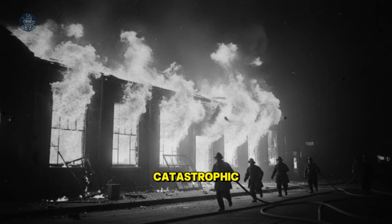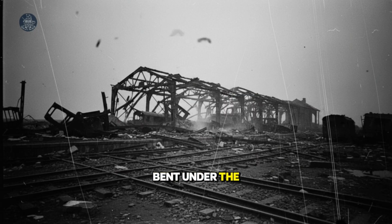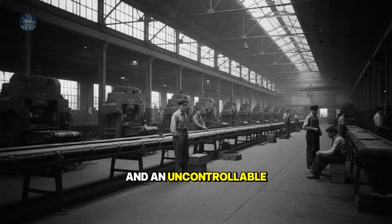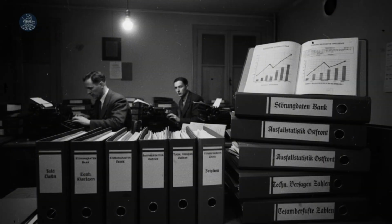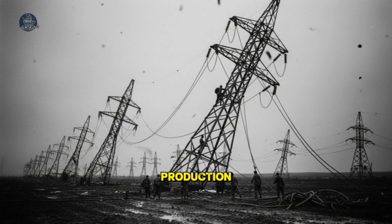The physics were catastrophic. The generator began to vibrate violently. The rotor shaft bent under the torque, smashing into the fixed stator. This triggered an explosion and an uncontrollable fire that completely destroyed the power station. The damage was estimated at £1 million, not including the value of lost production.